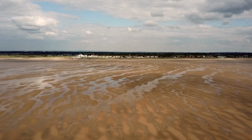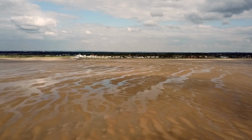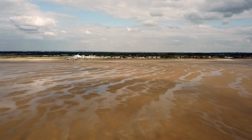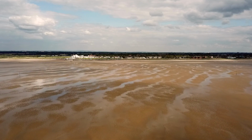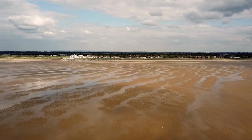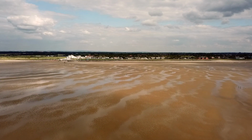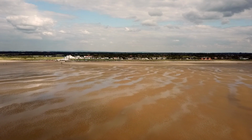As you can see, we're coming back across the sands where the tide has gone out. I don't think you can actually see any of Anthony Gormley's Iron Men in the sands at this point. But there is over 100 of them in the sands, and they've been there for 25 years or so or more. They are quite good to see.